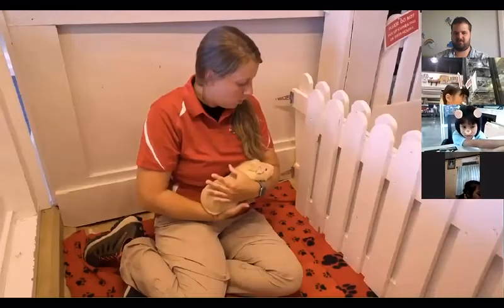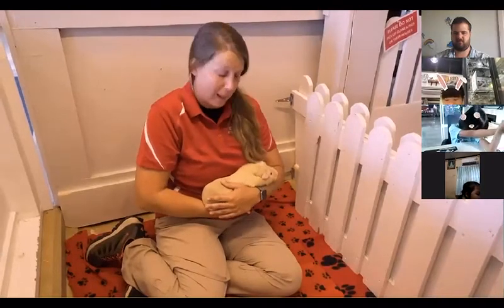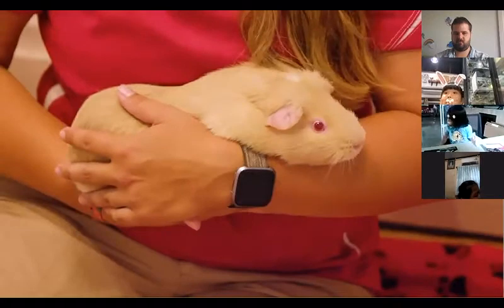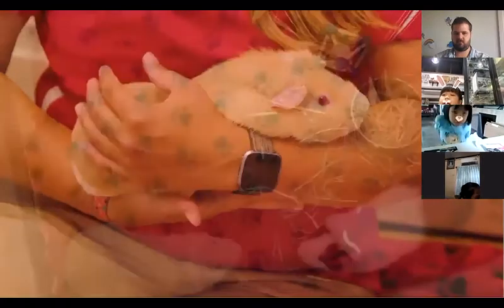When you're holding a guinea pig, you want to make sure that you are keeping their back level. You want to make sure that your hands are under their feet and you are holding them close to your chest so that they feel safe.